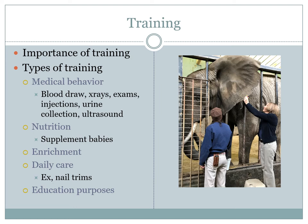Daily care, right? So doing their nail trims, and some of them get baths, you know? So just taking care of them is really important. And then educational purposes, you know, knowing about these animals is incredibly important, and sharing that knowledge with others is what is going to make the difference in this world.